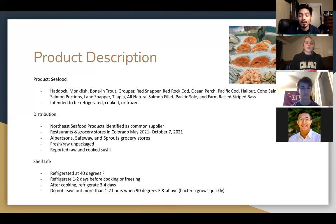For the shelf life, it's supposed to be refrigerated at 40 degrees Fahrenheit, and you're supposed to refrigerate it 1 to 2 days before cooking or freezing it. After cooking it, you're supposed to refrigerate it for 3 to 4 days. And you're not supposed to leave it out for more than 1 to 2 hours when it's 90 degrees Fahrenheit or above. And the reason for this is that the bacteria grows very quickly when it is above 90 degrees.